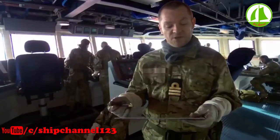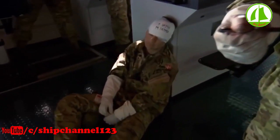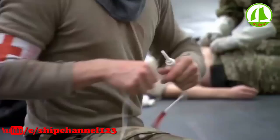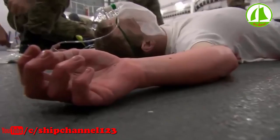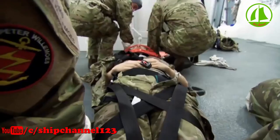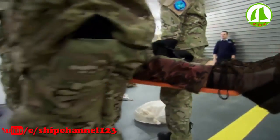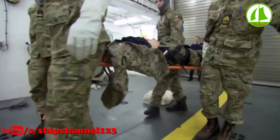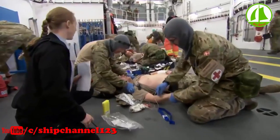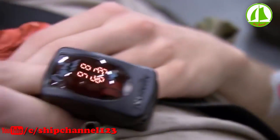We have 12 casualties around the ship, and with the crew size that we have, that hurts. Hospital area, they need extra personnel for stretchers. We do not at this time have extra people to spare, so I'll have to see what the need actually is.